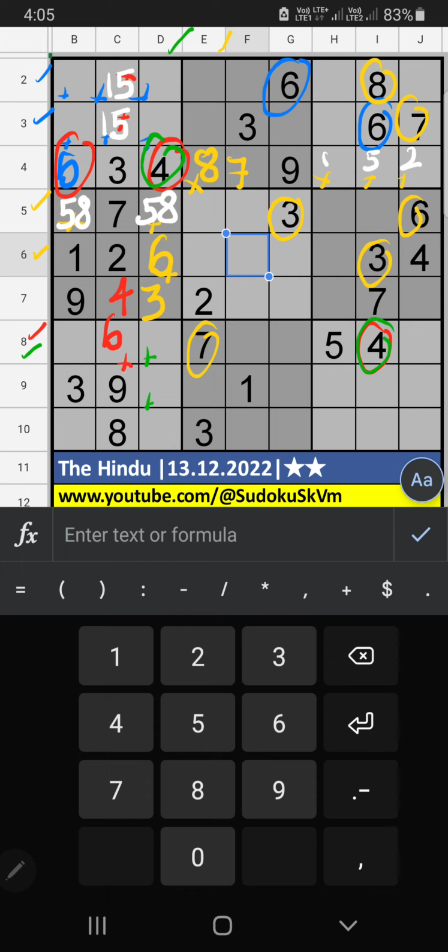Column D, 8th row, we have 4. So 4 can't come in these cells. Then 4 is from here. 8th row, we have 5. So 5 can't come in these cells. Then 5 will come here in other cells. We will confirm later. Column D, we have 5. So 5 can't come in the cell. 5 is from here. Then 8 is here.